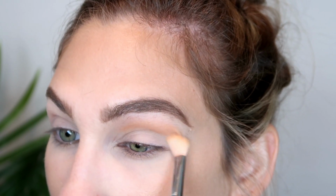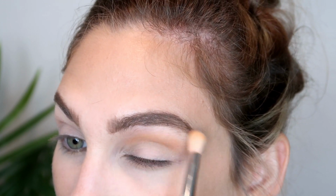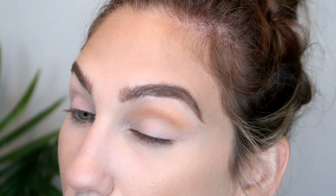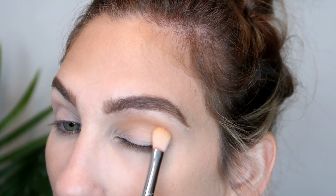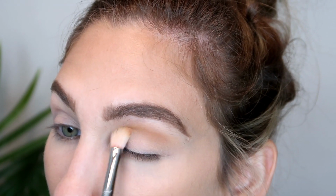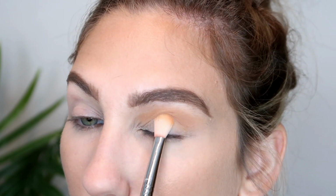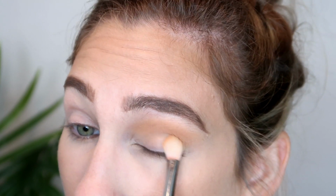Ooh, okay, so in the palette, it almost just looks like very muted, like maybe it would just be a very, very light shade. Like I was honestly wondering if it would show up on me, but yeah, no, that really does. Huh. This is just kind of a nice soft, orangey apricot matte. So that is Zested blended into my crease. And I'm also going to go ahead and pack this on my lid and see what we think.